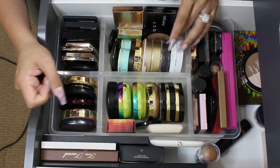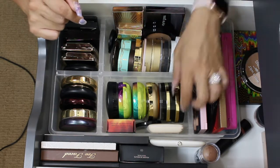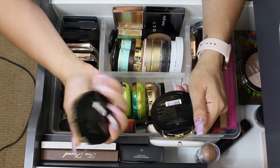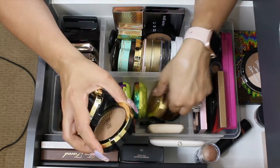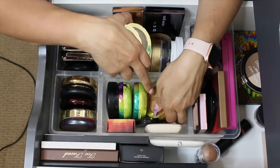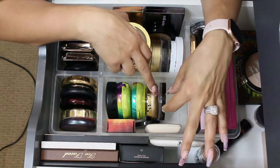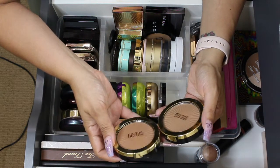And then for a loose one, I do want to pull in a loose one as well. I think I'm going to go ahead and do one of these Milanis. I have the shade 3 Suntan and I have Sunlight. I think maybe Sunlight would be a good choice for me right now. And I have this Dolce shade. Let's see. The one bronzer is supposed to be radiant, the one by Huda Beauty. So maybe we'll do a matte one.